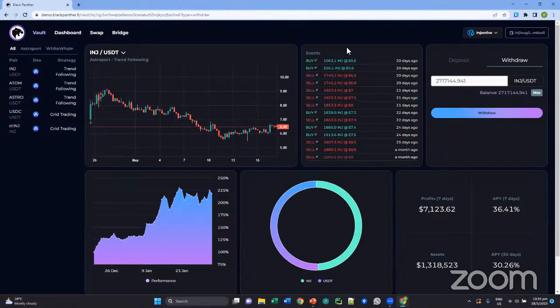On the events table on the right, you can view the actions performed by our bots, such as doing buy or sell trades, providing liquidity, or claiming rewards. These trade events are linked to the blockchain explorer, so you can confirm that the trades were broadcasted to the blockchain.